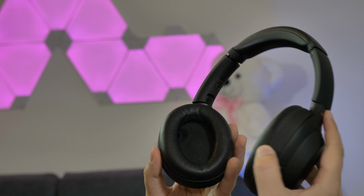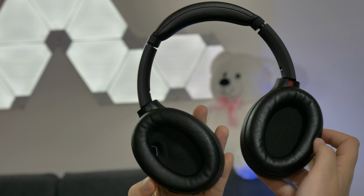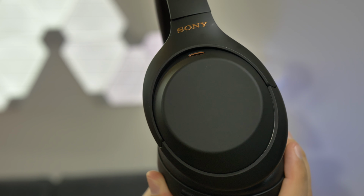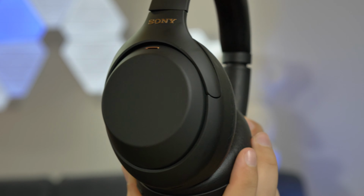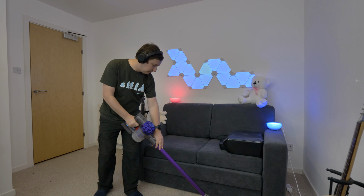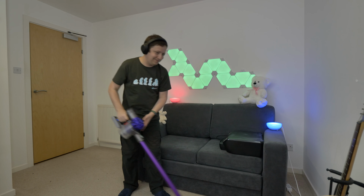I've not been able to test the noise cancelling well just yet, but so far it seems to be fantastic, and the one to beat just now. Sony's XM series has always been one of the best, rivaling Bose, and they continue improving with the latest version. Inspired by Matteo's idea, I tested it using my Dyson Hoover, and it was quite effective. I really can't wait to take it on a plane journey and see how good it really is.